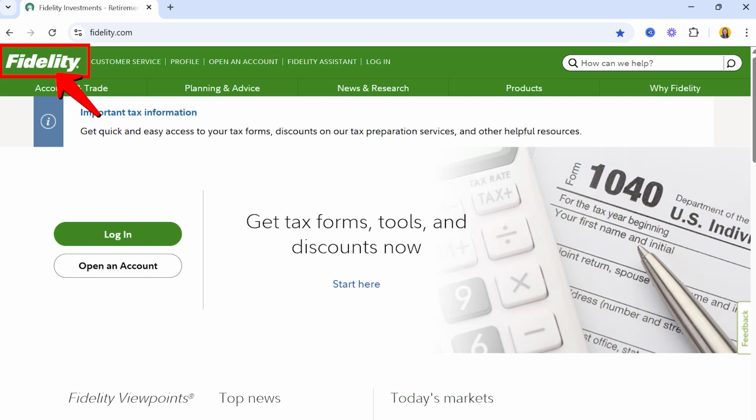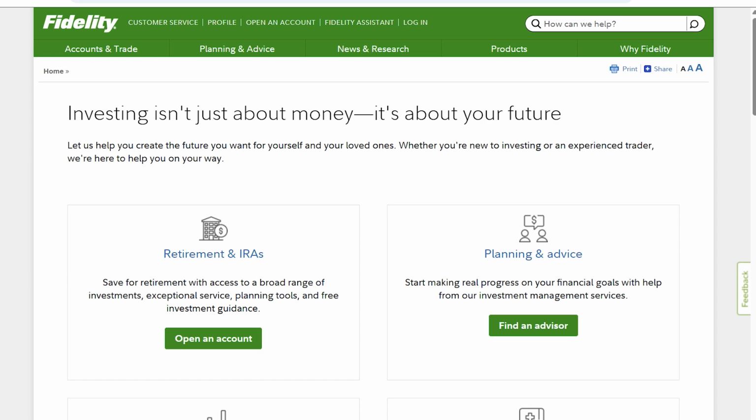On that note, let's dive straight into our tutorial so that I can show you how to set up your Roth IRA with Fidelity step by step. Here we are at Fidelity's website. Here's their web address. Let's click on Open an Account, and this next page will appear.